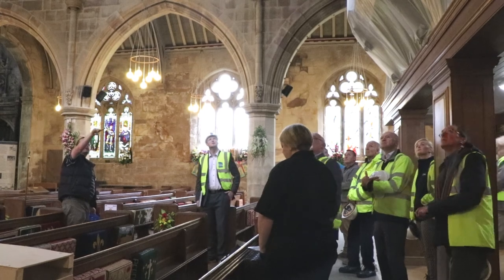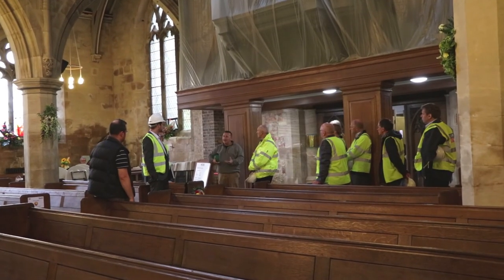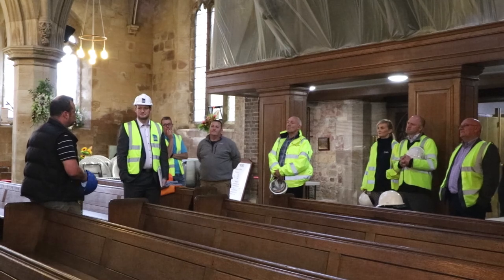The project was led by architects Peter Rogan and Richard Brooke, with local builder Phil Turton and his team responsible for work on the Grade 2 star listed building. But how had the project been made possible?